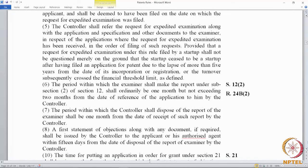Assume that a startup makes an application in its fourth year of incorporation, and its financials are well within the limit. It has not exceeded 25 crores. So, let us say a startup after 4 years of incorporation makes an application, and let us also assume that the startup has a turnover of around 20 crores. Now, once the application proceeds, a request for expedited examination is filed. In the next 1 year, by the time the application is taken up for examination, the startup has already crossed the 5-year threshold. It is now in its 6th year, or the turnover has gone beyond 25 crores. Now, that technically would make the startup lose its status.